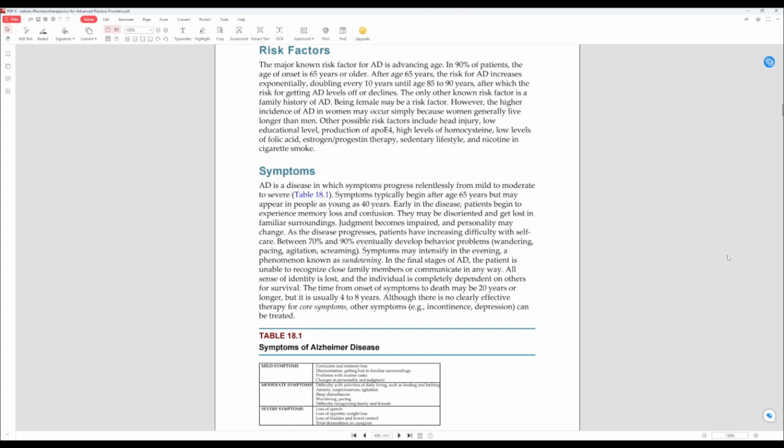The only other known risk factor is a family history of AD. Being female may be a risk factor. However, the higher incidence of AD in women may occur simply because women generally live longer than men. Other possible risk factors include head injury, low educational levels, production of ApoE4, high levels of homocysteine, low levels of folic acid, estrogen, progestin therapy, a sedentary lifestyle, and nicotine and cigarette smoking.